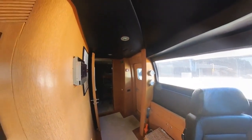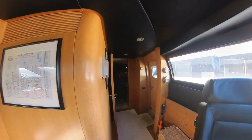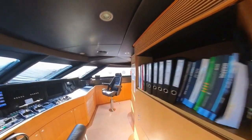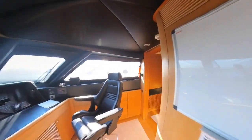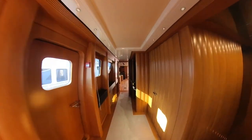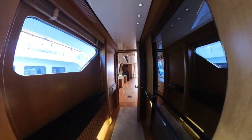So you've got a crew captain's cabin there, which is ensuite. There's a double bed and a superposé, a sort of bunk bed there for a spare crew member, because this yacht runs with eight. But you can run with seven, I guess, if it's private. Another day head here.